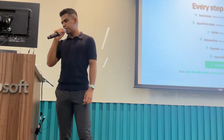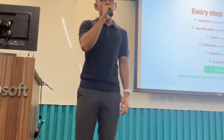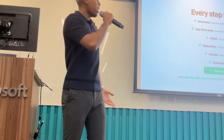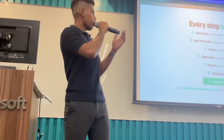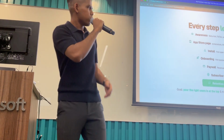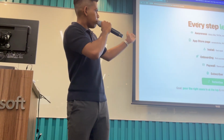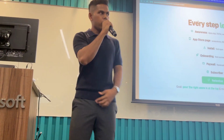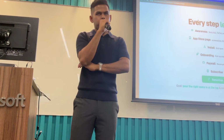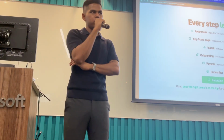And here is the most important thing to understand if you want to build a profitable app. You have to make users aware of your app, and think of it as a funnel. It doesn't look like a funnel because of the color, but actually I made it look like a funnel. So it starts from the top. You need users to discover your app, maybe by posting on Threads, maybe posting TikToks about it.